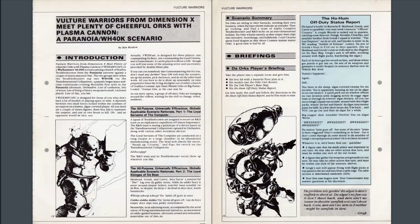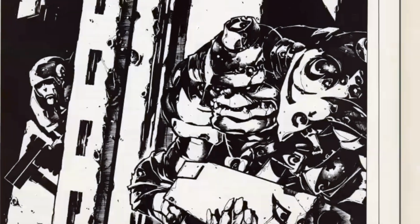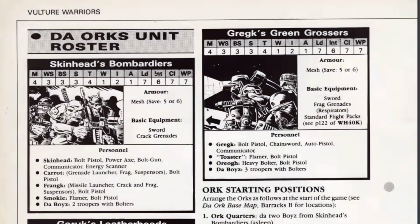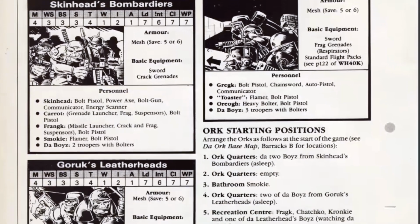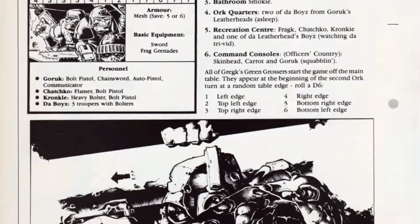After that, we have a scenario, Vulture Warriors. I was reading through it, and it has that same vibe as the miniatures. I find it has a bit of humor in there. You have the sound effects, the whoop, whoop, whoop, the daka, daka, daka, zop. It reads the same way they sculpted their miniatures. It feels like they sculpted the text with that same vibe.